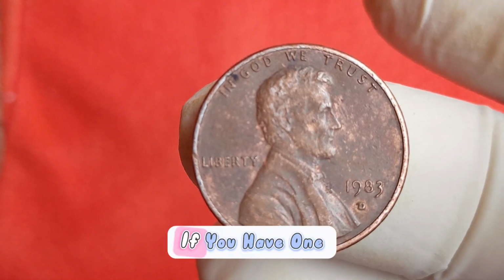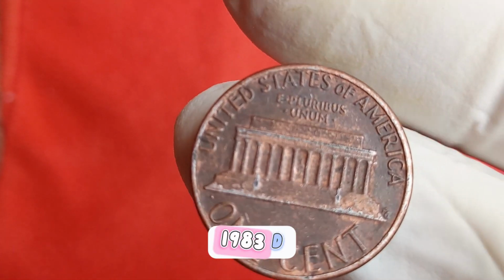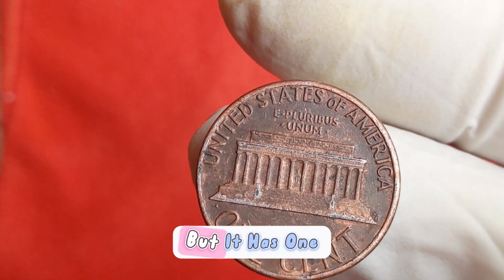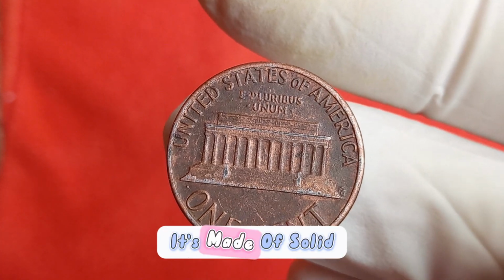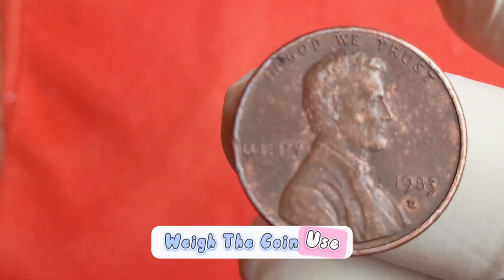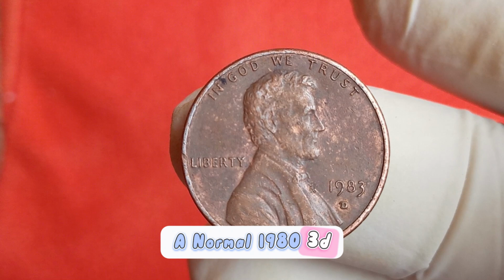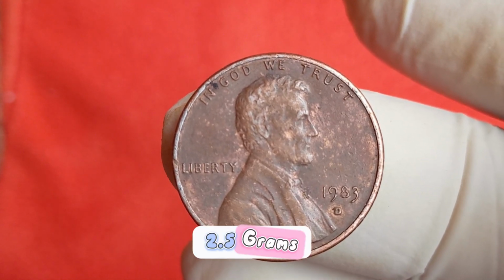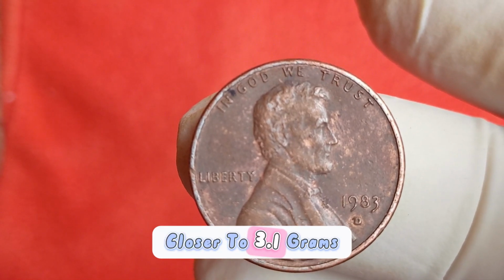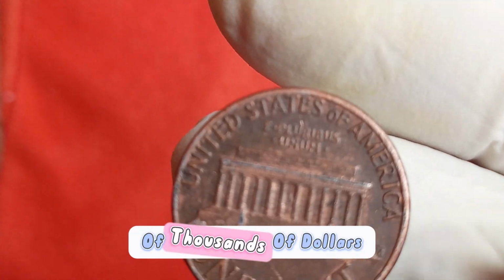So, how do you know if you have one of these valuable treasures? The rare and expensive 1983 D Lincoln penny looks just like an ordinary one at first glance. But it has one major difference: it's made of solid copper instead of the copper-coated zinc used that year. Weigh the coin. Use a precise digital scale. A normal 1983 D zinc penny weighs about 2.5 grams. But the rare copper version will weigh closer to 3.1 grams. That tiny difference could be worth hundreds of thousands of dollars.